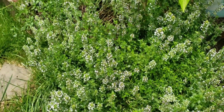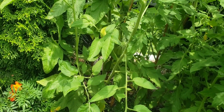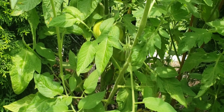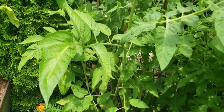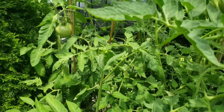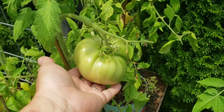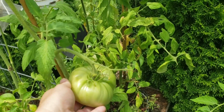I love when the thyme blooms. It is just gorgeous. Wow, those are getting big back there. I can't wait to try that variety. That's called Earl's. I've never tried that variety. Got some Dr. Wyches back in there. This is a Mortgage Lifter. I really thought they would get bigger than that.